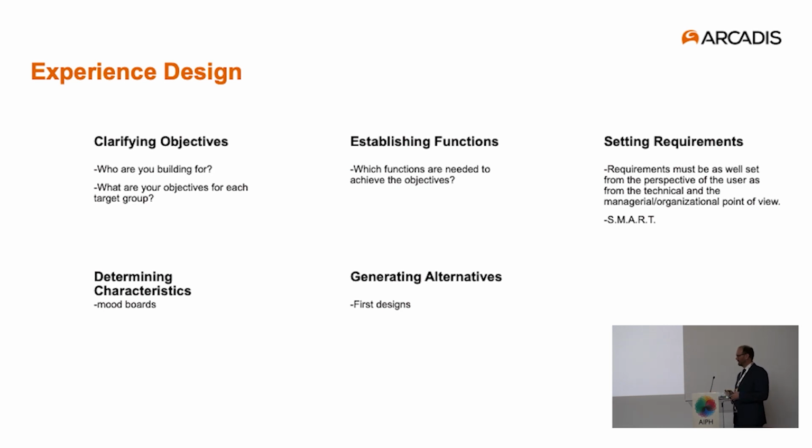And then from there you get the requirements. How big should the toilets be? How wide have the paths to be? But it's step by step. And then when you have settled this, you can determine characteristics. What kind of feeling do you want to give to your clients? Should they be in a more tropical environment?